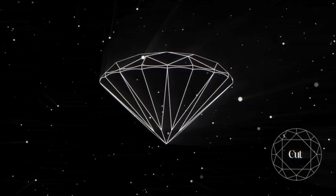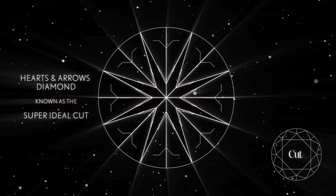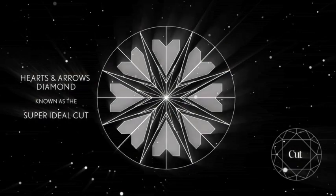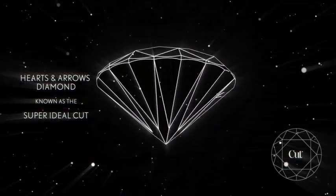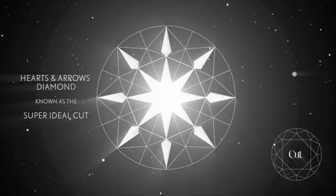However, there is an even more spellbinding diamond. The hearts and arrows diamond, known as the super ideal cut, is the most perfectly proportioned of all. When viewed in the table down position, a perfect pattern of 8 hearts can be seen. When viewed face up, a pattern of 8 arrows is visible. This cut is in a class of its own.